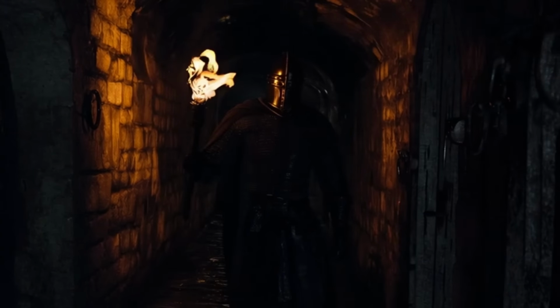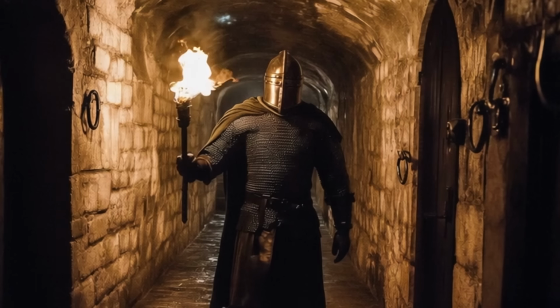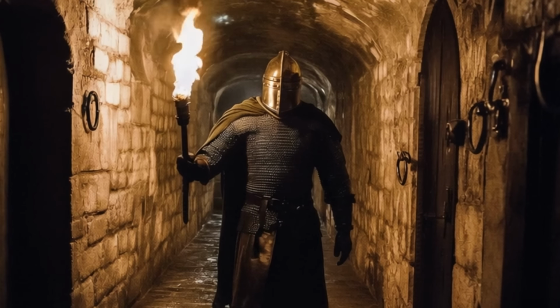Two rival torture device makers fought over patent rights to a new pair design, taking their case before the city council.